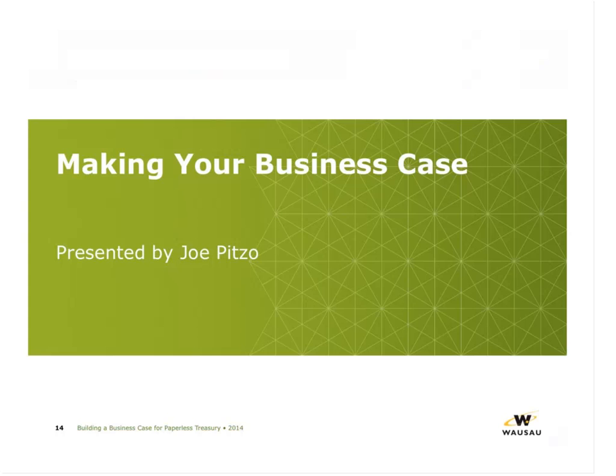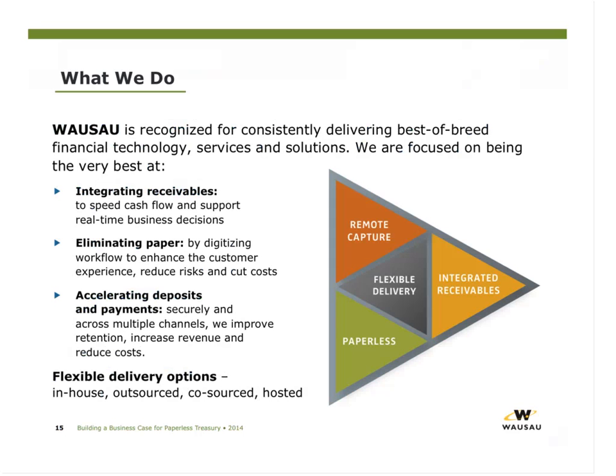On the next slide, I'd like to give you a brief overview of WASA. Here at WASA, our mission is to be a catalyst for results by delivering the best financial technology solutions. We enable our clients to drive new revenue, improve the customer experience, reduce cost, and manage their risks. Our solutions are focused on being best of breed, and many of you probably know us for our integrated receivable solutions which accelerate your cash flow and provide you with information to make business decisions. Or you might know us for our remote capture solutions for accelerating your deposits. Our third area of focus, paperless, complements both of these by improving the onboarding process so you can generate revenue faster with these and other services.